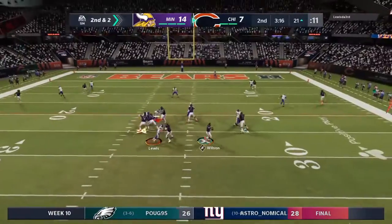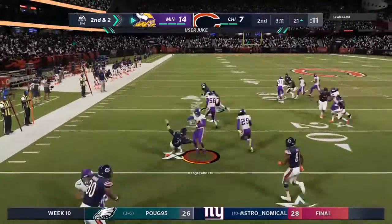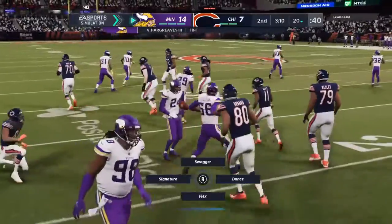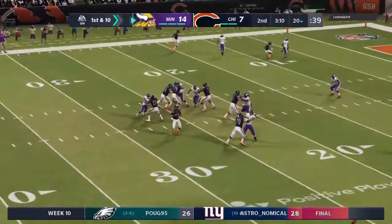Play action. It's Wilson. They're going for Howard, but the pass intercepted. Vernon Hargreaves with a pick. And he is going to get this one back to the 20-yard line. Intercepted by the Vikings. When I looked down, he was kind of shaking his head right after he threw that pass. What did you see?